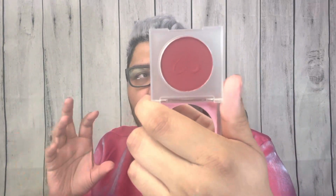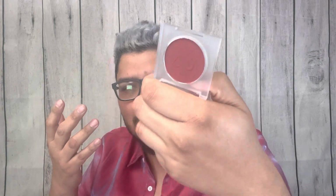So this is called Wish You Knew, and I'm hoping this will be this beautiful, almost deep brown red. Am I saying it right? Well, how do you call it? Like a brick, yeah. This is a beautiful red. Almost reminds me of the new Gucci blushes. They are gorgeous. So this is called Wish You Knew, and then next I have Mood.